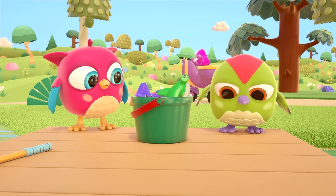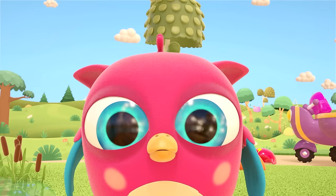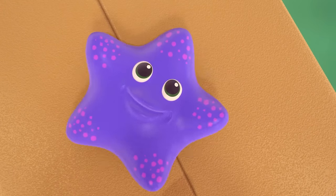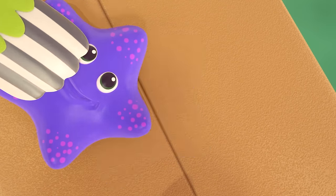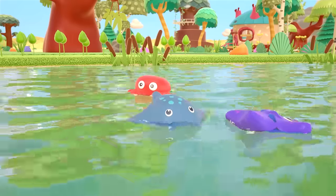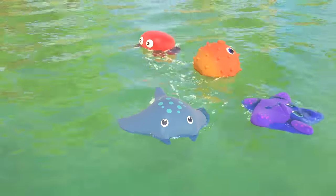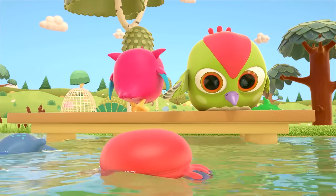Let's take a look at the other toys in your bucket. A starfish. How many arms does it have? 1, 2, 3, 4, 5. The starfish has gone for a swim. And the ray. And the blowfish. It looks like a ball. Peck Peck wants to get the crab.